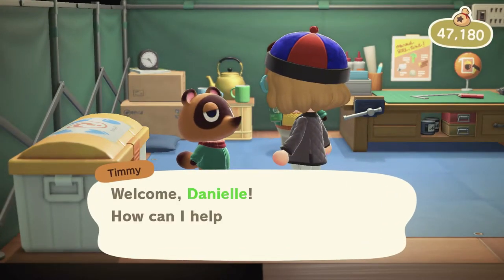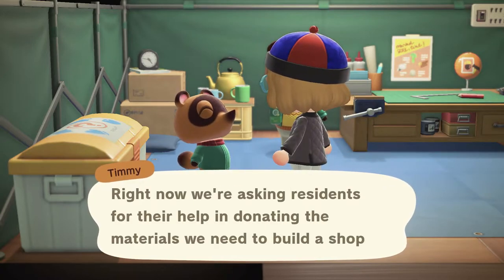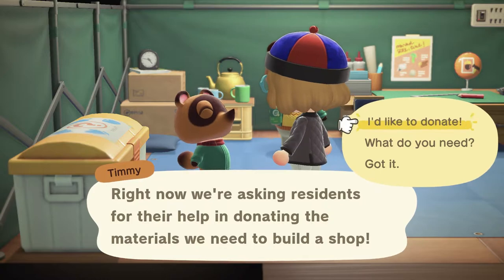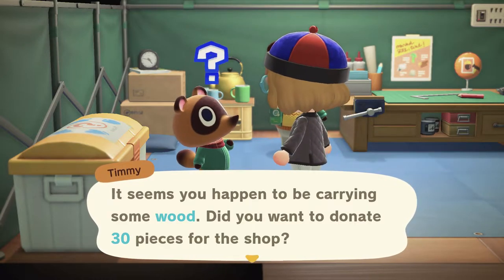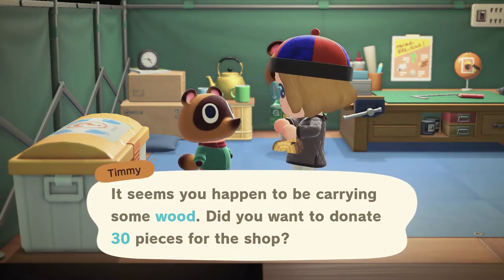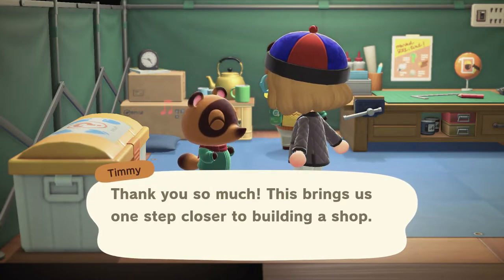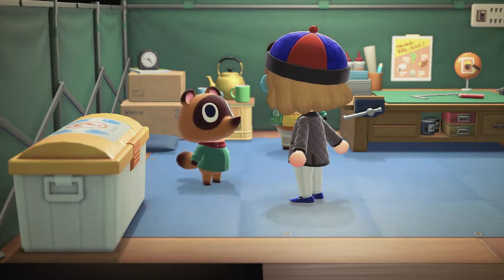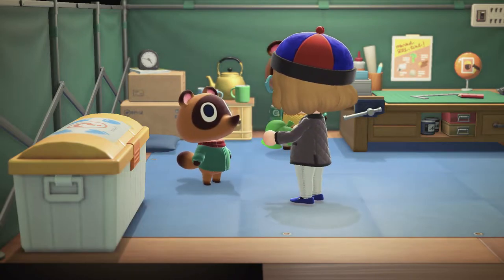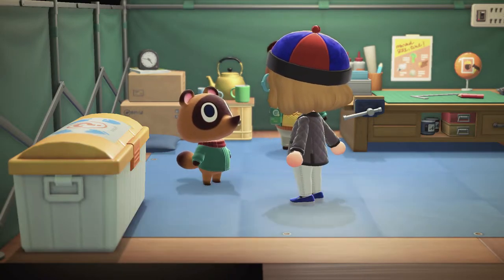I'll also give you a stack of regular wood while I'm here. Right now we're asking residents for help in donating the materials we need to build a shop. I'd like to donate. Oh, thank you so much for helping us. It seems you happen to be carrying some wood. Did you want to donate 30 pieces for the shop? These are for you. Here you go. Thank you so much. This brings us one step closer to building a shop. To thank you, I'd like to offer you a camp stove. Really? Thank you. We'd love your cooperation in donating the remaining materials.